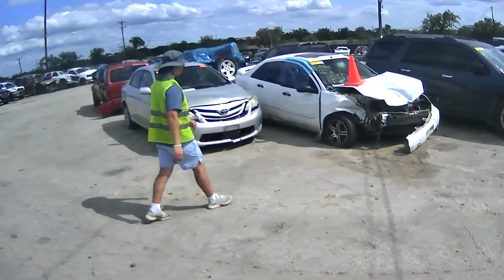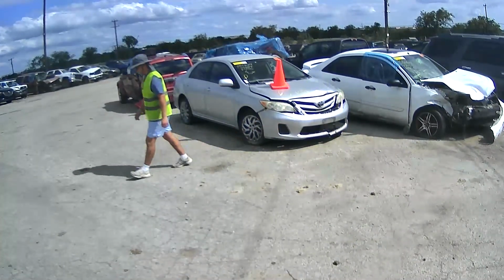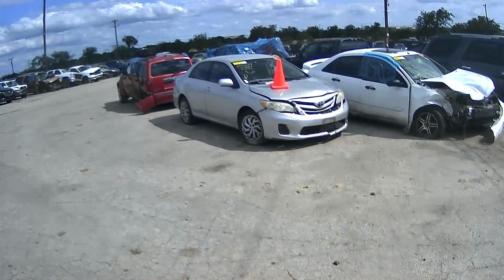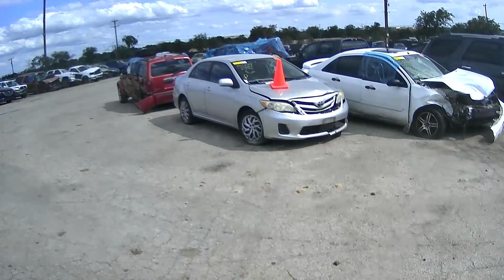Lot number 122 is going to be the 2012 Toyota Corolla. This one here is your 2012 Toyota Corolla, folks. 1900, now 19 and a half. I'm at 19, now 19 and a half. Bid 19 and a half, 1950, 2000, now 2050.